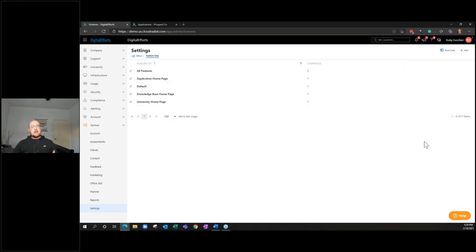And for those that don't know, you can modify all the options that show up on the sidebar of CloudRadial, meaning that if you really like the idea of a lot of this stuff, but maybe you're not feeling the policy so much, and you don't even want that to show up, you can cut that out, right? And that's your feature set. You basically are making different versions of the portal.